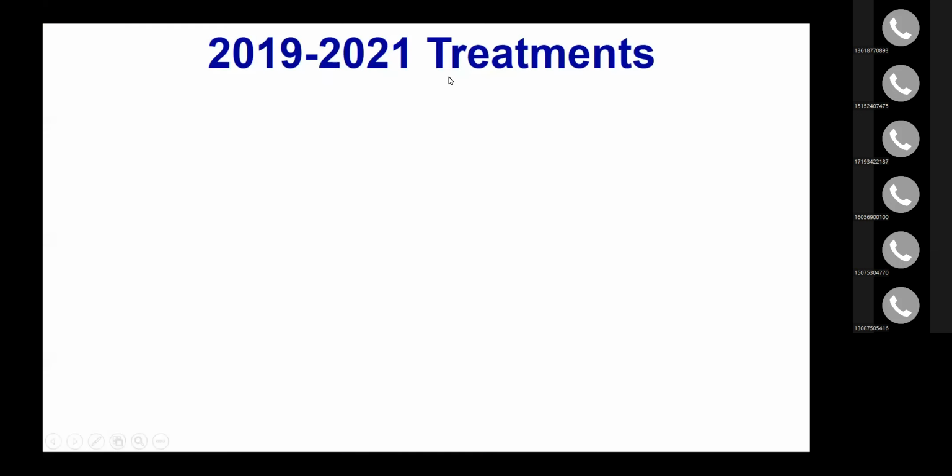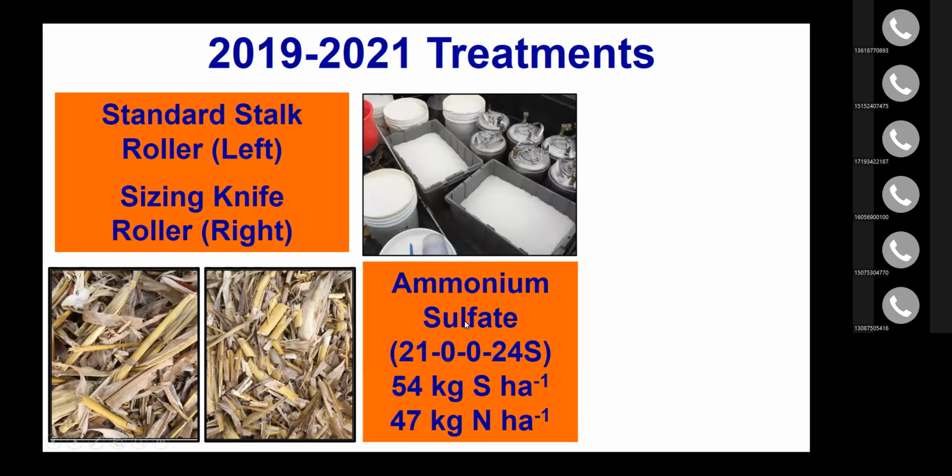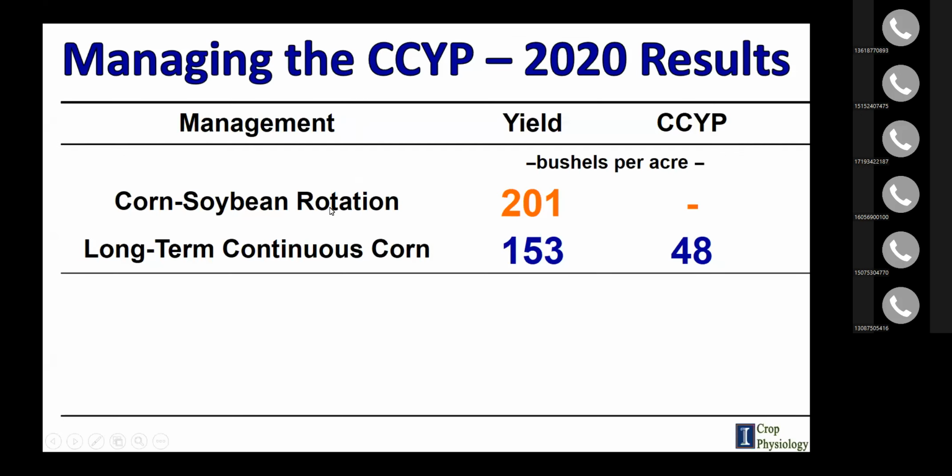So we did a study over the course of a 3-year period, 2019 to 2021, and Dr. Bilo already showed you, we got the sizing, the mechanical, to expose that residue so the microbes can then be active on that more surface area for them to do their job. Then we're going to give them a little ammonium sulfate, right? I've got the metric on here, but they were looking at 48 pounds of sulfur, 42 pounds of nitrogen as ammonium sulfate, giving a little bit of sulfur, a little bit of nitrogen with that fresh carbon. Man, now the microbes have all the nutrients they need to start degrading the residue, just enough to get them rolling. And then we're going to look at either a microbial fermentation product, a humic acid, or a living microbial blend on top of that, all designed to enhance residue decomposition and improve our yields under a high residue continuous corn scenario.